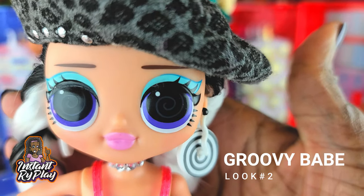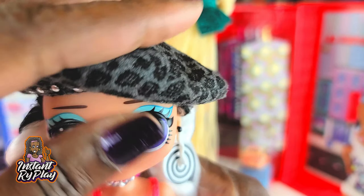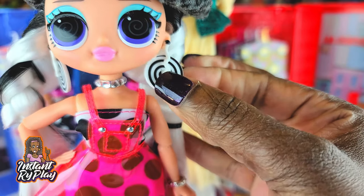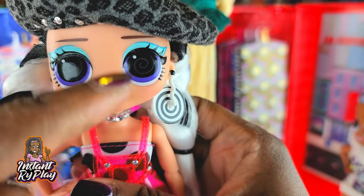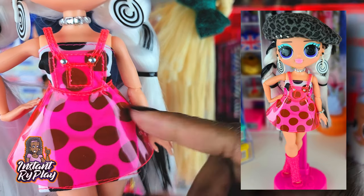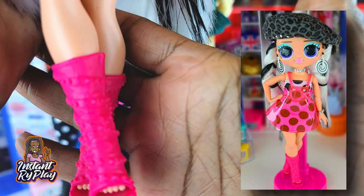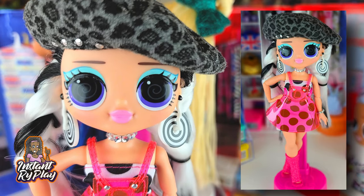So next up, we've got Groovy Babe, guys, and I put her hair in little pigtails. I pulled it to the back, and she has on Neonlicious's little beret, which is cute. Her own signature earrings, which I love, by the way. I kind of bent them out a little bit so they would be more flat. I kind of like that look on it. I love how mesmerizing it looks, and it matches her eyes so well. She has on a Barbie skirt underneath, a little polka dots that you see, and the top is a Neonlicious dress. And these are some Monster High boots. I just love these boots. I love the color of them, so bright and cute. So guys, this is the look that I have for Groovy Babe.